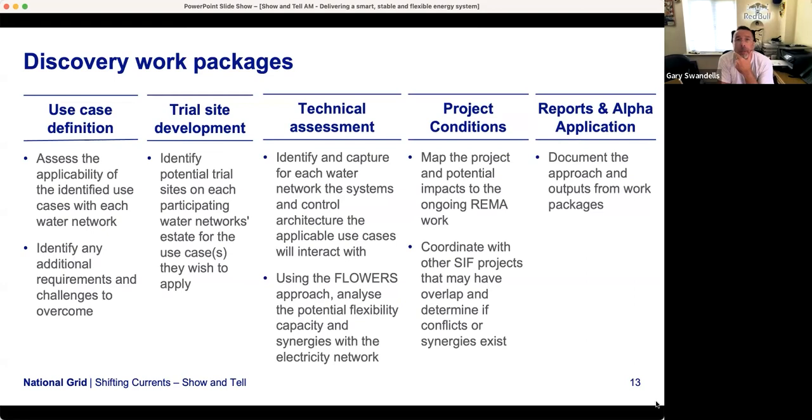So if you're interested in finding out more about the detail of the industrial processes that we're looking at and the latency that has been identified, those can be read in the Flowers outputs. However, looking at the processes that are there, they're very similar, albeit in different volumes and depending on the topography. But looking at the technical assessments, that would determine that there is flexibility there. But realistically, the biggest push that we're going to have is looking at the alternative mechanisms of rewards.